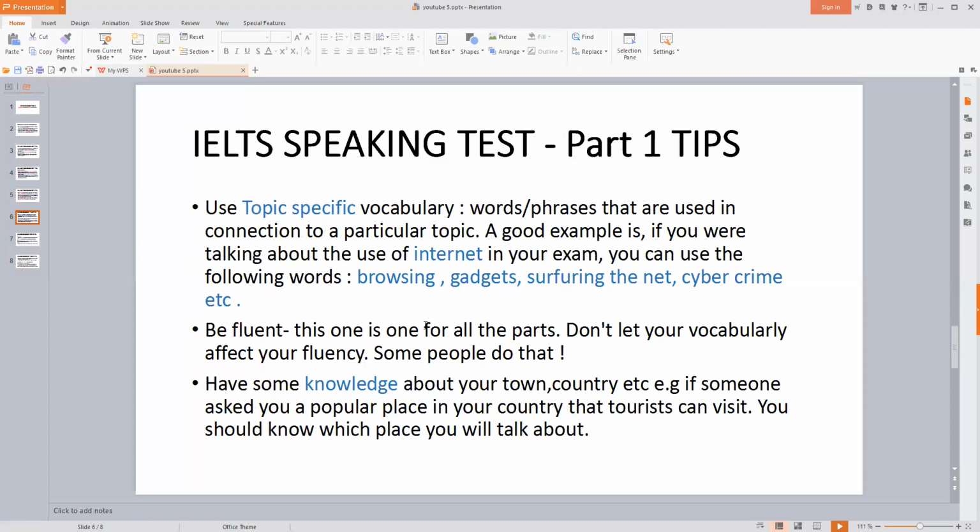Because it's part one, okay? In part one, you're asked about things related to you or yourself, okay? So let's say if somebody asks you about a popular place in your country that tourists can visit, you should know which are the popular places in your country, okay? You should have some knowledge about it, okay?